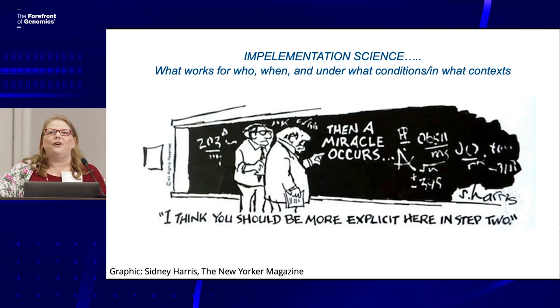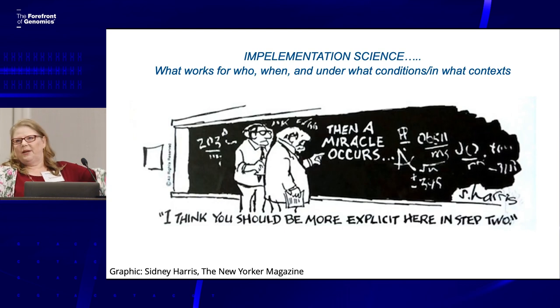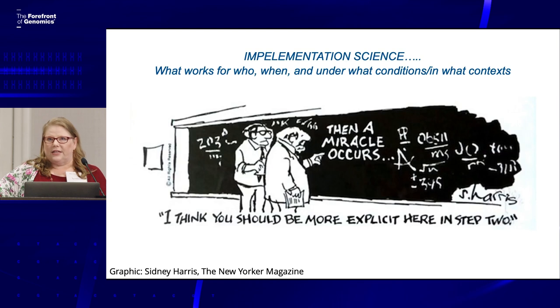And this is what gets us out of this thinking, well, okay, we identified the barrier. We identified the issue. We identified who got tested, who didn't. Implementation science helps us move from just the what does it look like to the broader real world thinking of what works for who, when, and under what conditions in what context. And I would also argue that in this day and age, we need to move beyond the thinking of implementation being a last mile issue. I think it's been noted by a lot of people here. You bring implementation science thinking to the whole process.